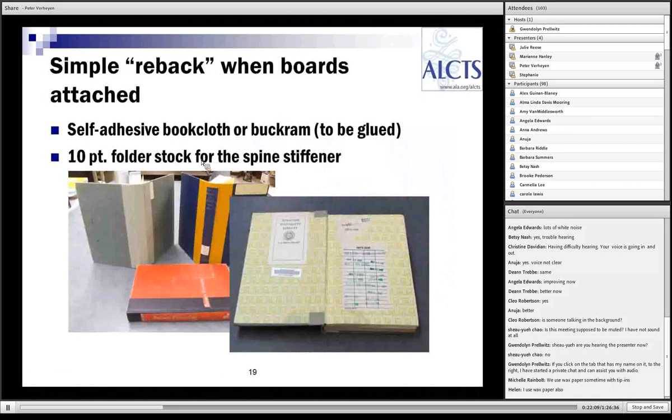So our first repair is going to be a simple reback. The boards will still be attached, and Marianne will tell us more about that.